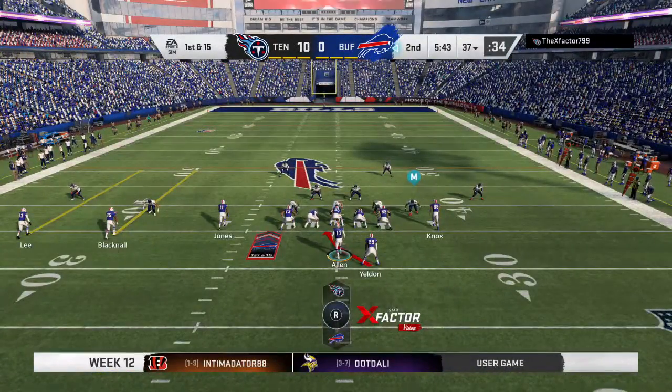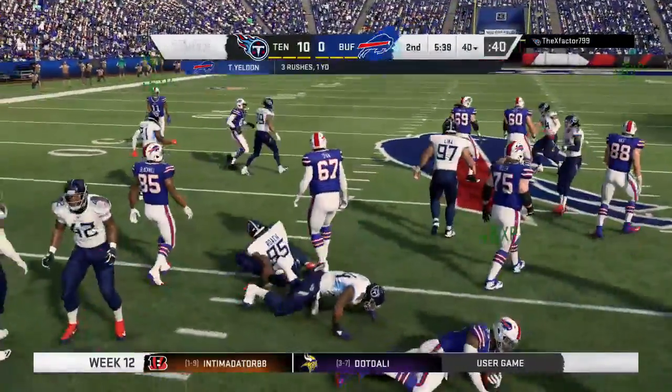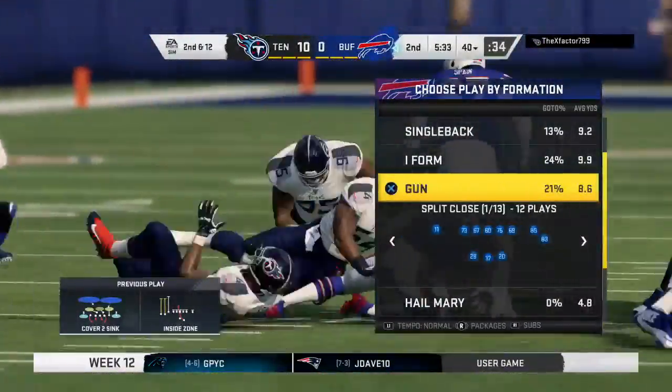Pick it up, defense. Let's go. After the penalty, it's Yeldon, and he's dropped right at the 40. Gain of 3.